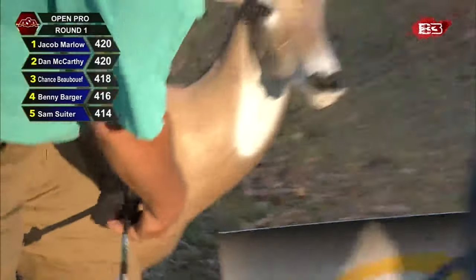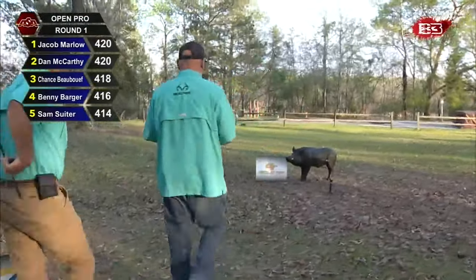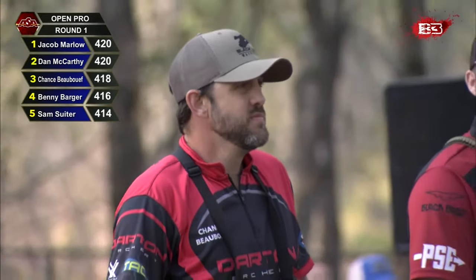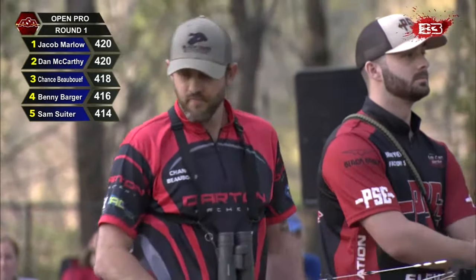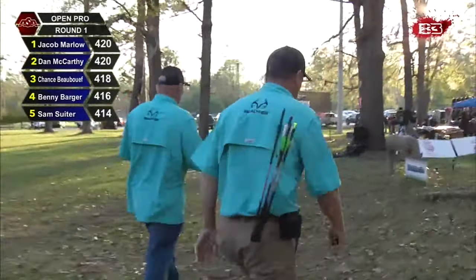Then we're going to go to the Shibuya Impala, and this is Chance Bobeff. Eight to 426 for Chance now. Won Georgia and Louisiana last year. He was the known pro shooter of the year. He went to known pro, then back here to the open pro category. The difference, of course, is the ability to use a range finder versus you have to judge distance in this one.